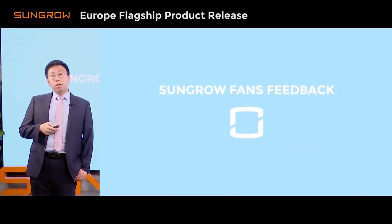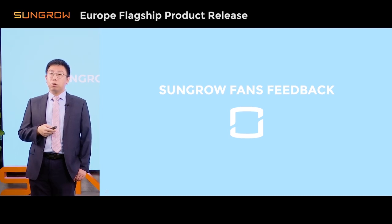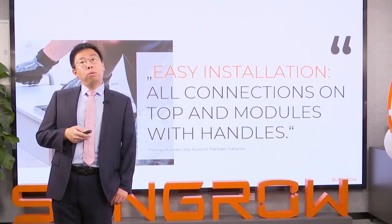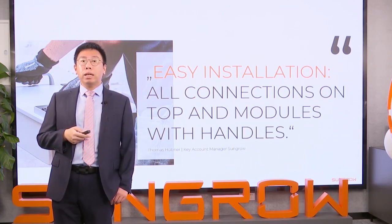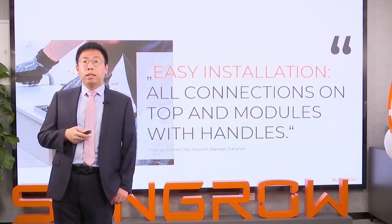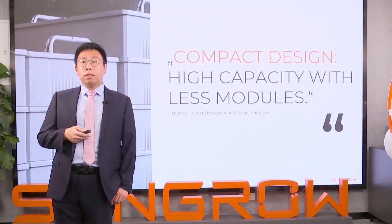Practice speaks louder than anything. Let's see how Sungrow fans feed back about their experience with the three-phase hybrid inverter and the battery. Thomas, key account manager from Sungrow EMEA, comments that the battery is really impressive on easy installation, with all connections on top and the modules with handles. No effort for him to assemble the battery at all. Besides, the compact size and lightweight design make the battery really high in capacity but with fewer modules.